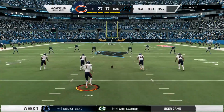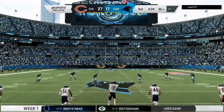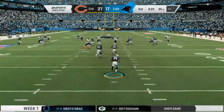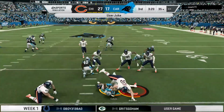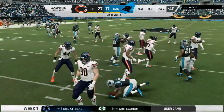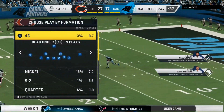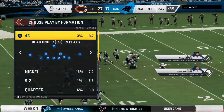Now he's back out there to boom this one away, maybe with some frustration after the PAT miss. This is taken at his 4. They'll bring it back to just about the 25. Call it the 24-yard line. At their own 24-yard line.